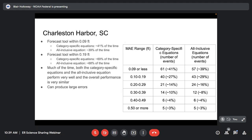So, overall, most of the time, they both perform very well, and really the performance is very similar, if not the same. But you can still get large errors. Looking for errors of basically 4/10 of a foot or higher, you're looking at anywhere around 7% or so of events. So it's not perfect all the time, but the majority of the time it does perform really well.